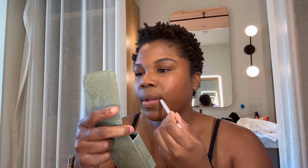I'm using a brown lip liner. I really like everybody's favorite Chestnut from MAC, but I do also like this one from Rare Beauty. It's called Strong, that's the color, and it's the Kind Words Matte Lip Liner. Just gonna lightly line my lips. And then I just rub them together a little bit just to spread out the lip liner.